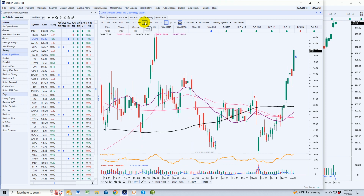In any event, I like COIN. I think COIN continues to move higher. I love this breakout. Love the price action that we saw on Monday. Watch for it to continue higher, but buy dips, set these alerts. That's the way that we're going to be trading for quite a while, and it works on a day trading basis and a swing trading basis.